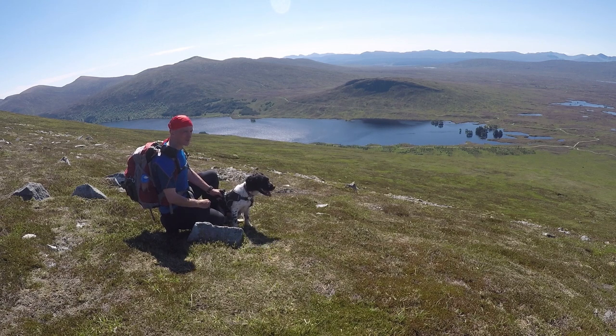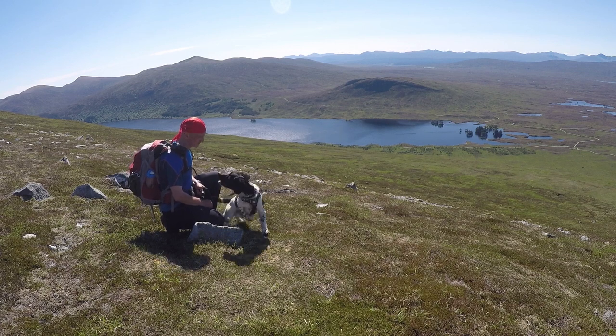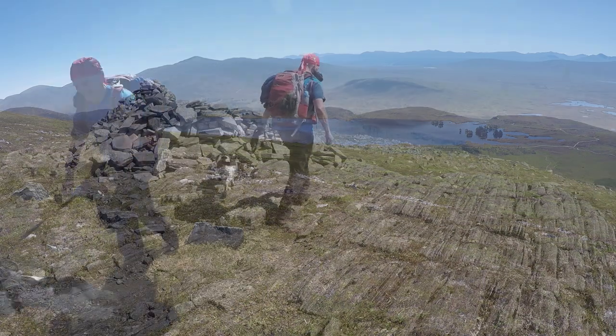One of the easiest Munros you can do, especially on a day like this. And then we'll head down and have some fun. Get this wee chap in the water, cool him off, won't we? Ready to go. Let's go.